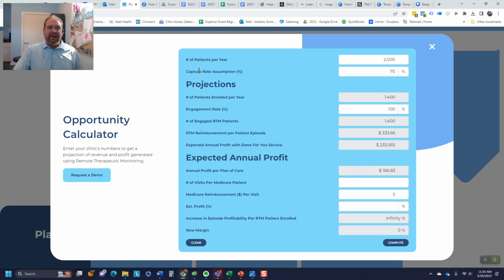So what this looks like here is that you can get this on our website, mymovementrx.com. And this is actually real data. Okay, this is my patients last year in my clinic that I own, Superior Physical Therapy. We actually had a 74% participation rate, which means 1,400 people enrolled in MovementRx last year.